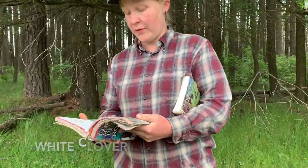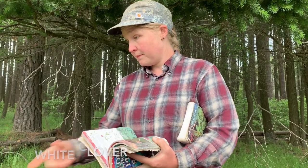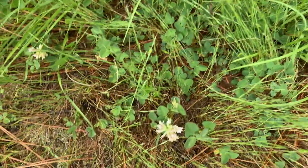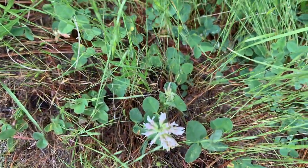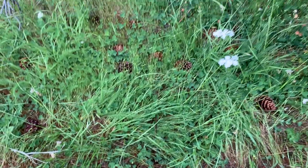There's a bunch of different kinds of clover, actually. This is Trifolium repens, which is white clover. We looked at red clover. There's alsike clover. There's about six different varieties of clover. Right here in this book, it just covers three of them. But you'll find them all over, and there are hybridized varieties of clovers because they're used in hays and such.